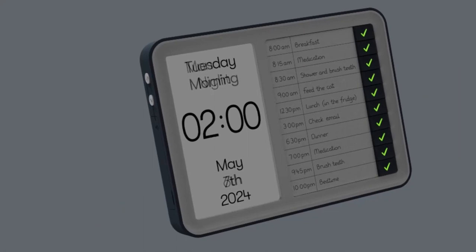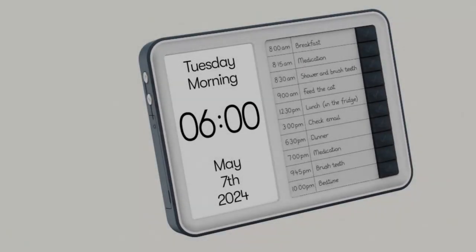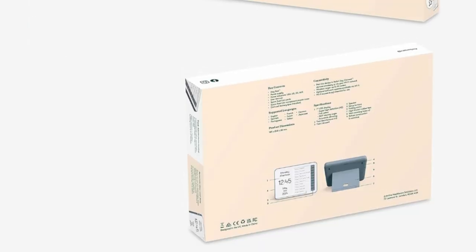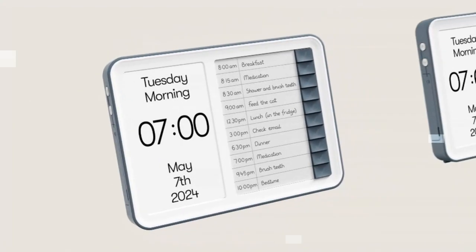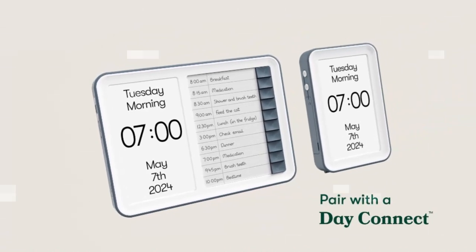for longer. Gentle audio alerts remind the user to complete their daily tasks at regular times, allowing seniors and those with dementia to maintain a healthy, fulfilling routine and lifestyle. Personally write in your tasks on the card panel.